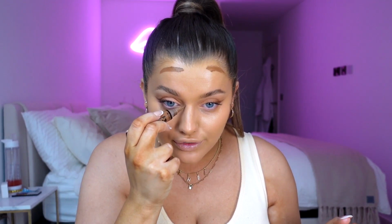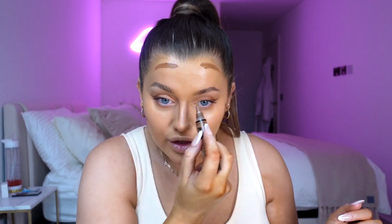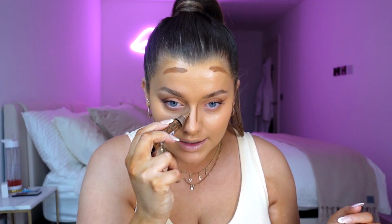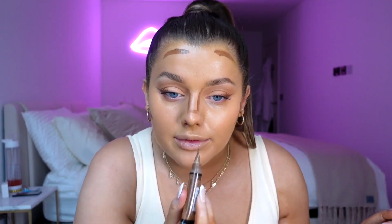But moving on to contour, we are going to be using the LA Girl Pro Conceal. I think this is in the shade Beautiful Bronze. Oldie but goldie, literally love this, mainly because of the applicator. Just going to brush it here. And this is so good for going down the nose. This is how I've been contouring my nose recently: just like this, then across the bridge like that, and then at the end of my nose, and obviously on the chin area.